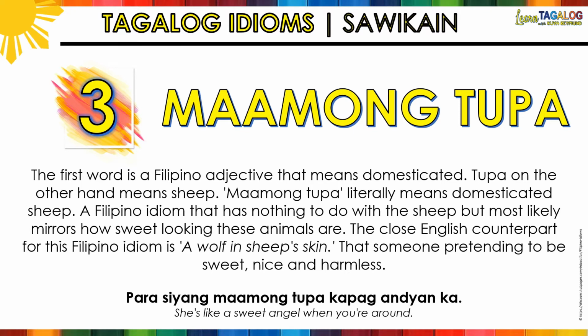We have here an example, para siyang maamong tupa kapag andyan ka. She's like a sweet angel whenever you're around. So that's for bilang tatlo, maamong tupa.